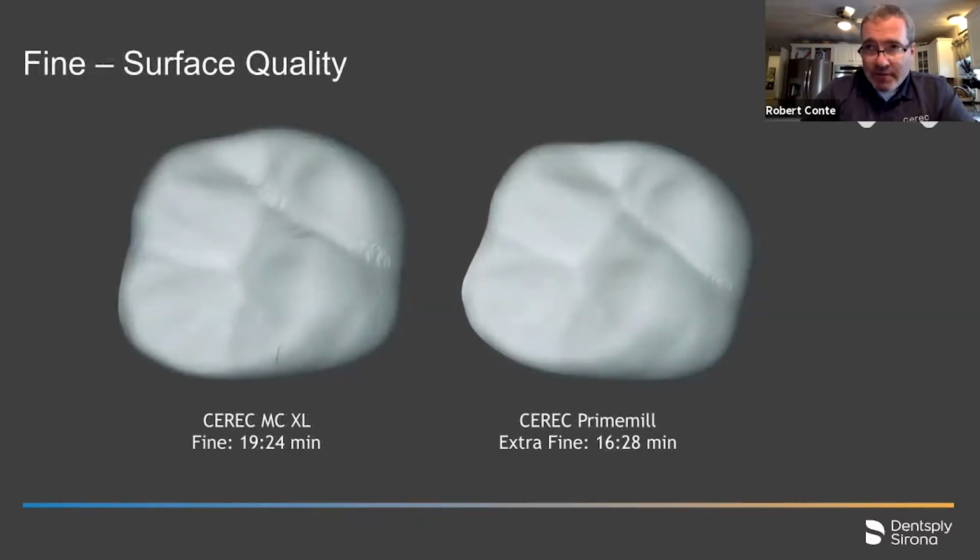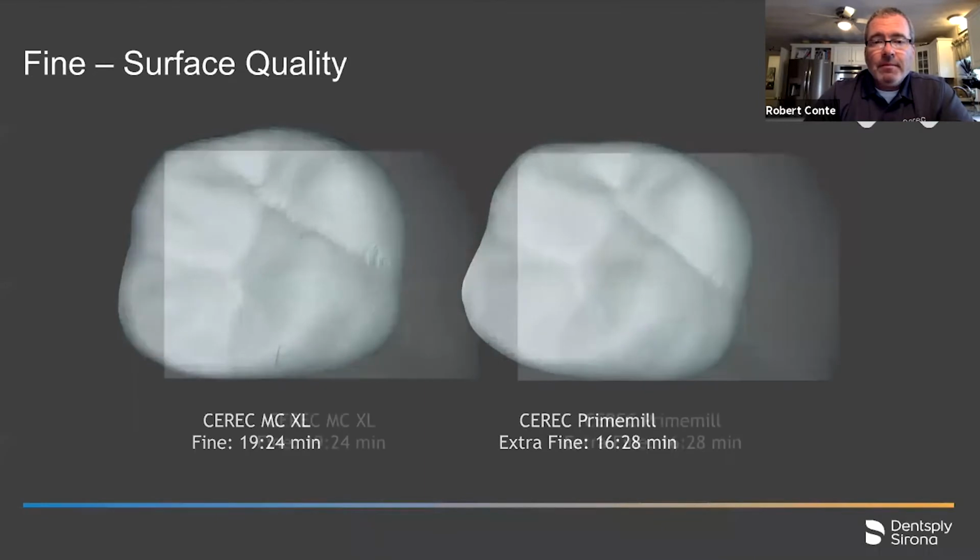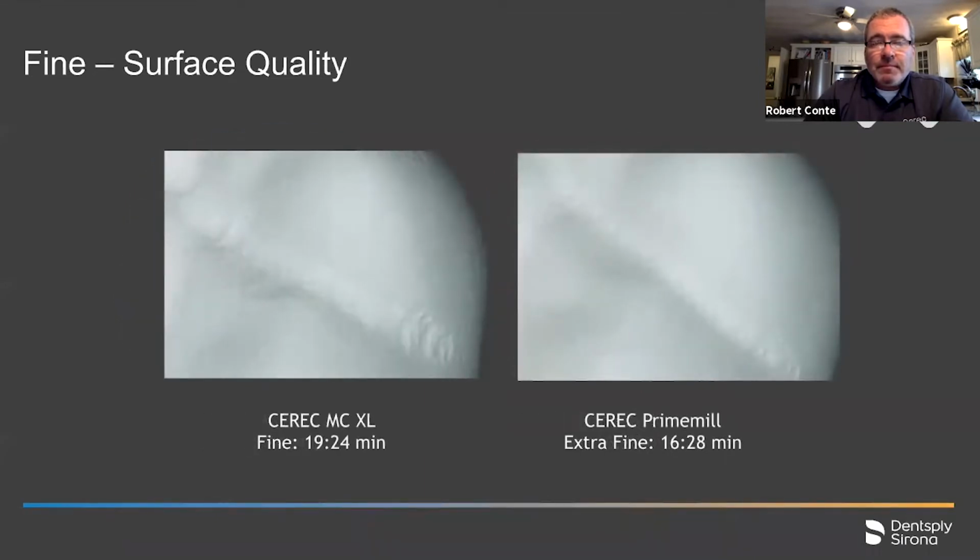When you go to extra fine mode, if you're looking for even more enhanced detail, you'll see that compared to the MCXL, it is noticeably more enhanced in terms of the anatomy. Again, just higher surface quality. It's a whole new milling algorithm. They completely went to the drawing board and really changed everything within the machinery of the milling unit.